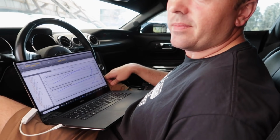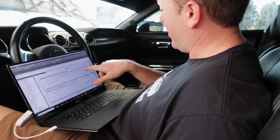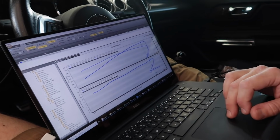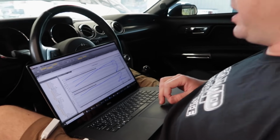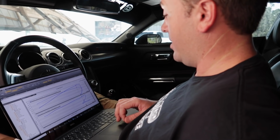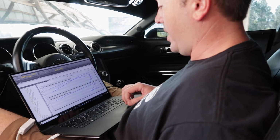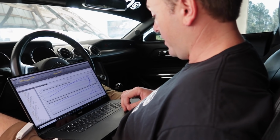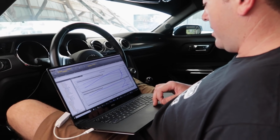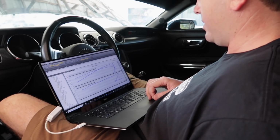7,500. Okay, cool. Pull strong, man. Look at that curve. Let me check that out. Yeah, you're actually making above 750 from like 6,900 on up. You're making over 750. Wow, that's crazy. It's making about 13 pounds of boost right now. So it's nothing crazy boost-wise. Yeah, so 13 pounds of boost, and it's at 762 wheel horsepower and 625 wheel torque.